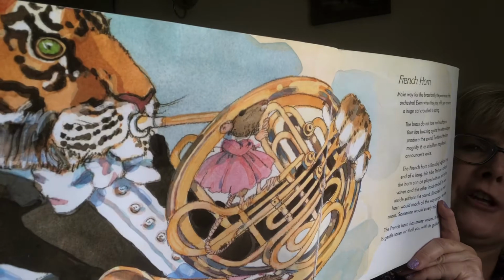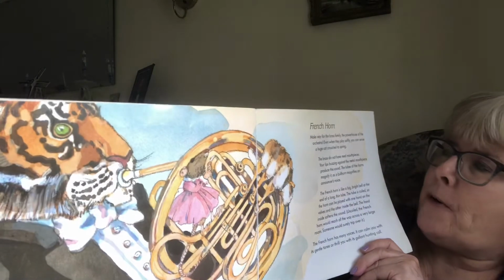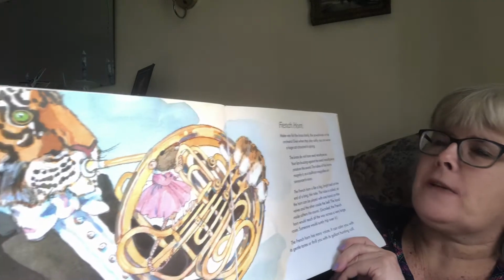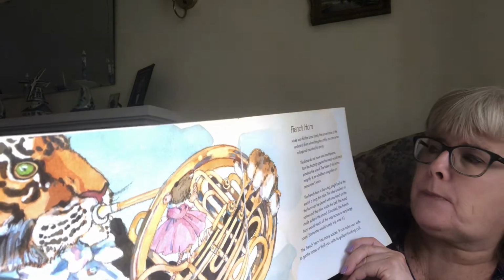The French horn. Make way for the brass family, the powerhouse of the orchestra. Even when they play softly, you can sense a huge cat crouched to spring.